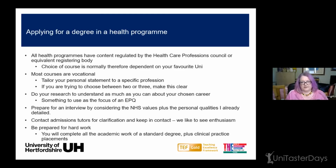The final thing is be prepared for very hard work. With any of the health degrees, you're going to do what's called a compressed timetable, because you've got to fit in about 17 weeks of academic work and 17 weeks of clinical practice work each year.